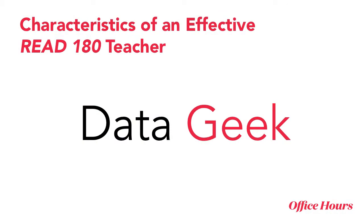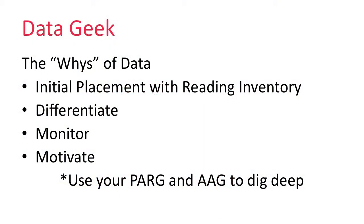So, times have changed. I know almost all of the educators that I'm out there with have expectations. They have data walls. They're using data, but over and over I hear, I've got so much data, I don't quite know what to do with it. So what does a data geek do with their data? There are a few grounding principles for them.